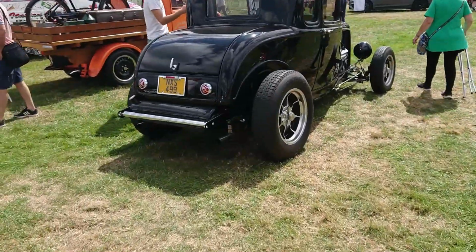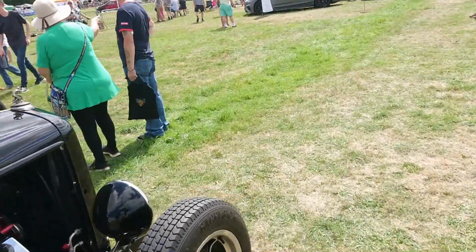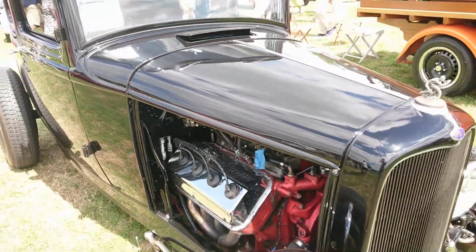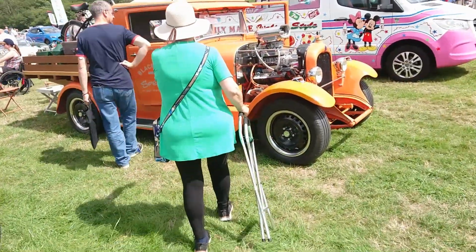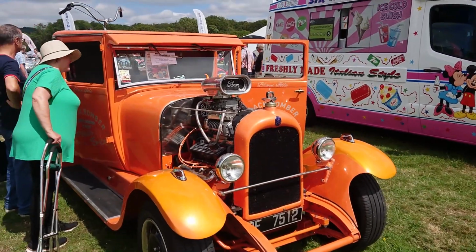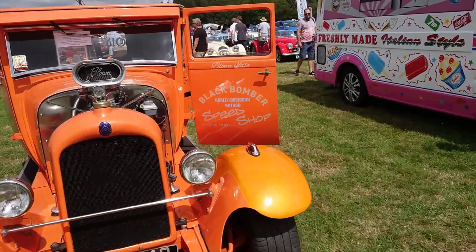Then there's a 32 Ford dragster type thing with some Chrysler firepower. Sunday afternoon is quite stressful being in there. I cannot imagine what it's like on a cold wet Monday evening. Citroen 2.9. 1929 Ford Tudor.